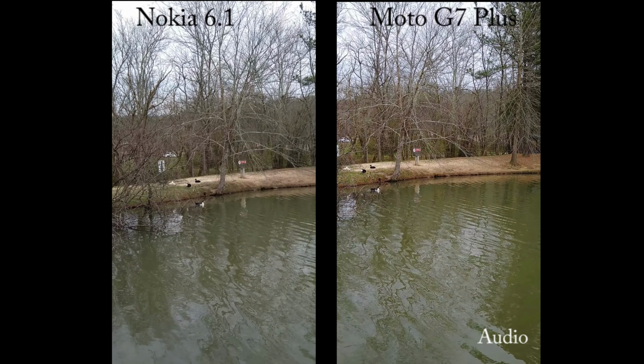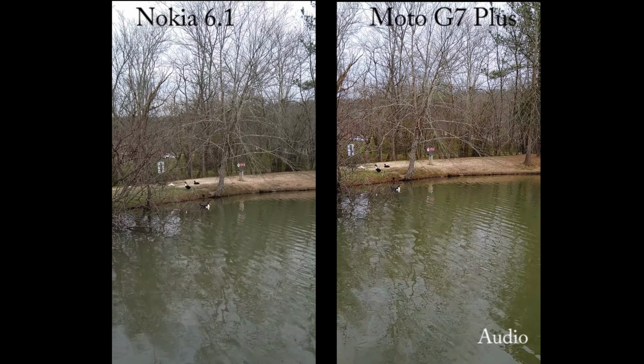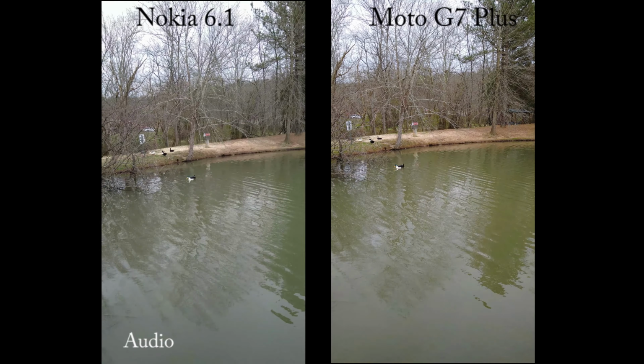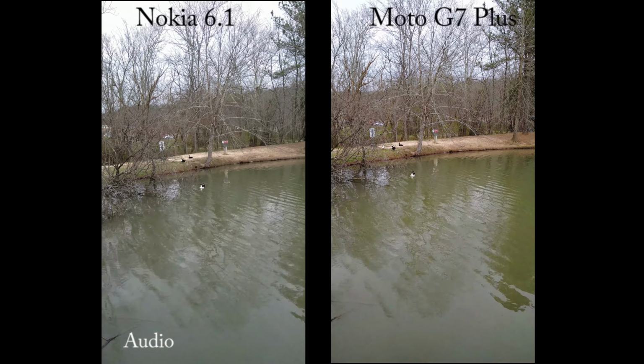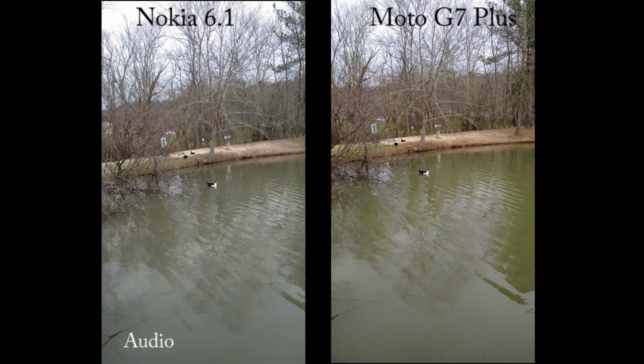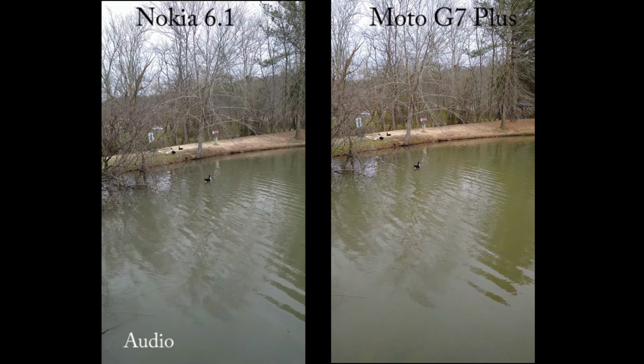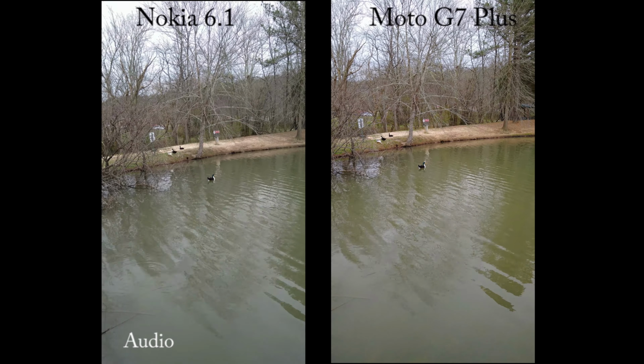Now I'm going to shut this down and we'll shoot a little video in 4K. Now we're shooting in 4K, 30 frames per second. Now the ducks decided to get in the water to cooperate with me a little bit.